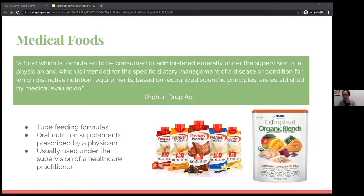These can actually be found over the counter, but they are, again, designed to supplement somebody's diet who is not consuming enough with food alone. Some examples of this would be like Boost or Ensure, Novasource Renal. These are all examples of oral nutrition supplements.